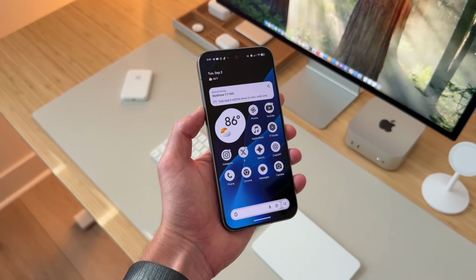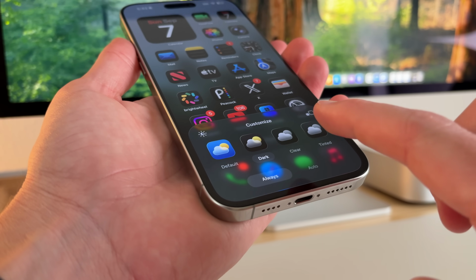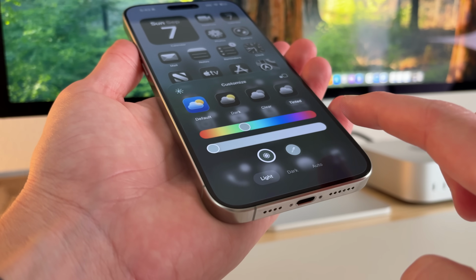And customization used to be a huge topic between iPhone and Android. I actually kind of think iPhone has better customizations with app colors. The only thing is you can't really theme it. So maybe that'll come in the future, but I think that it has really good customization capabilities.